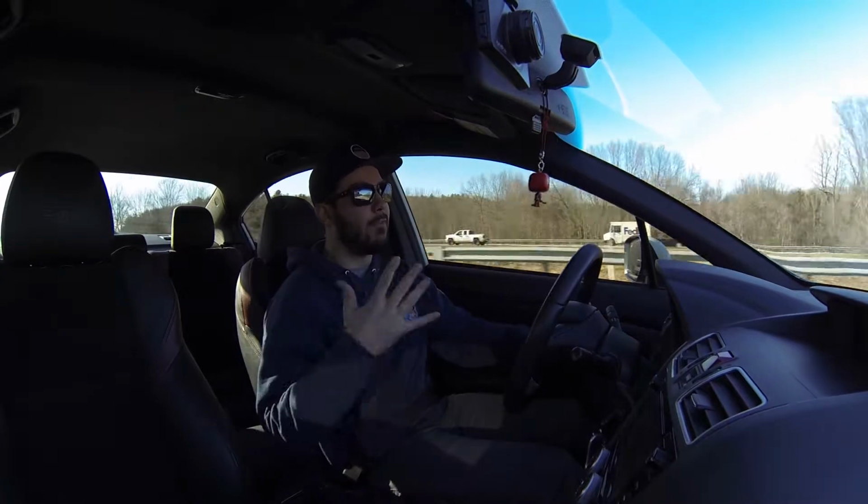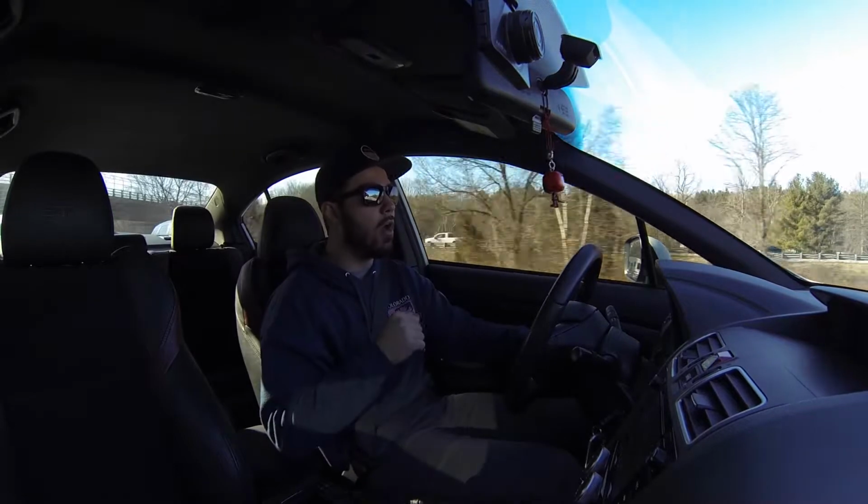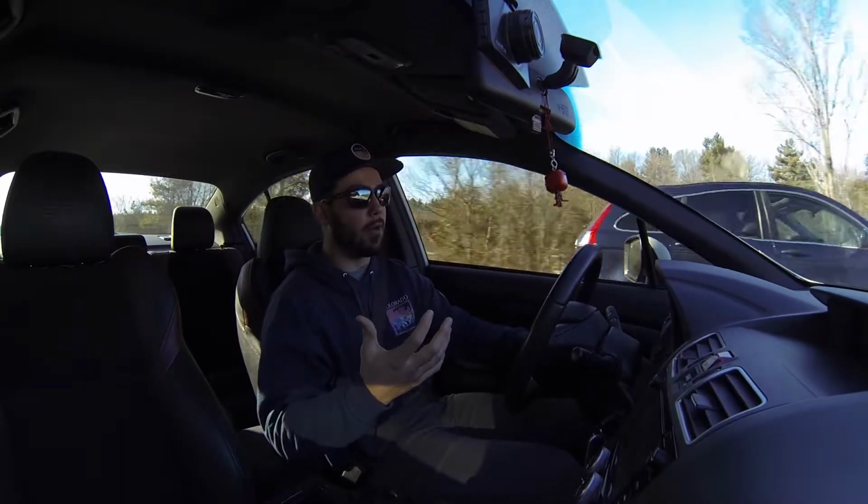All right, and the fifth thing about this car, and I would say the number one reason I bought it over the WRX, had I been looking at the older ones, 14s and below, the WRX would have been a great car. And I have nothing against the WRX, but I love the Boxer rumble, and it really is a big reason why I went with this car.